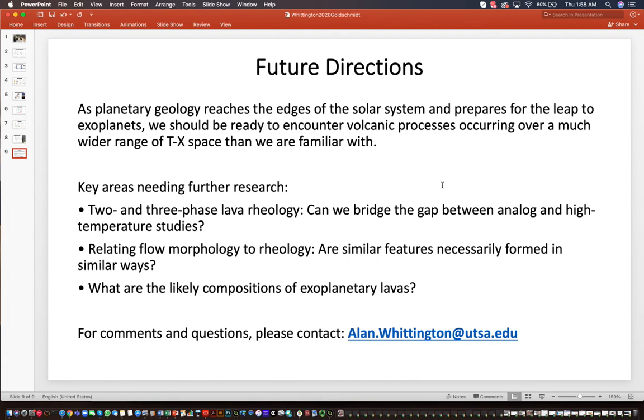Three key areas would be two and three phase lava rheology. Can we bridge the gap between analog and high temperature studies? Relating flow morphology to rheology, are similar features necessarily formed in similar ways? And what are the likely compositions of exoplanetary lavas?